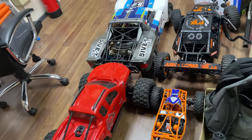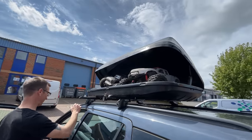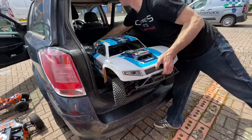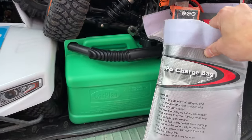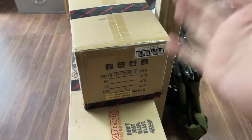Hopefully, that lot's going to fit in there. I don't think Raminator's going to fit. Oh, look, we've got Ian and Claire in the house. I think Raminator's too long. Oh, that's full. That'll go in there, that's about it. Where's the Raminator going? On top of everything. Oh look, the postman's just come. We'll have a look to see what's in here a little bit later.